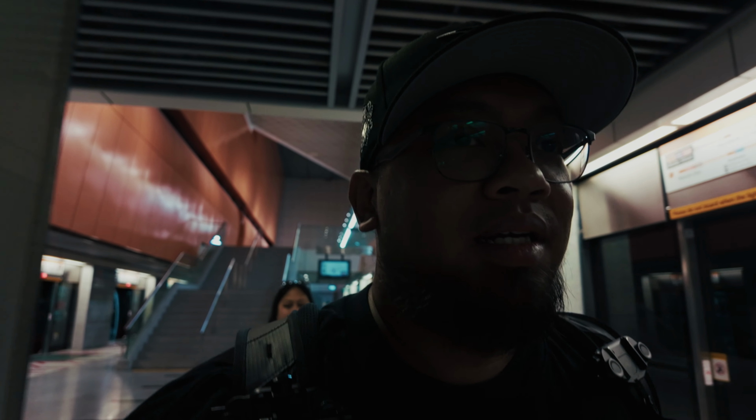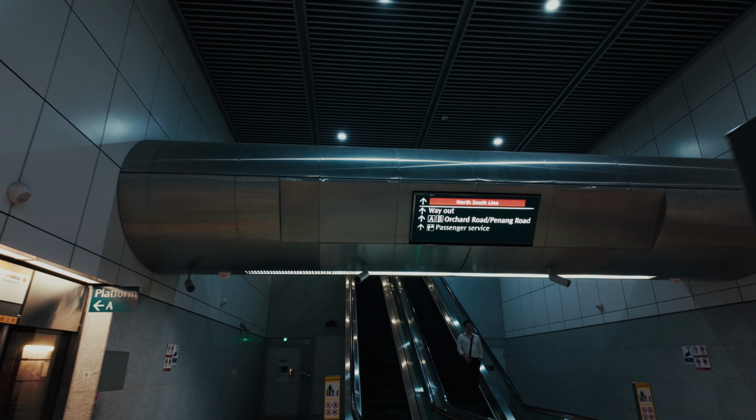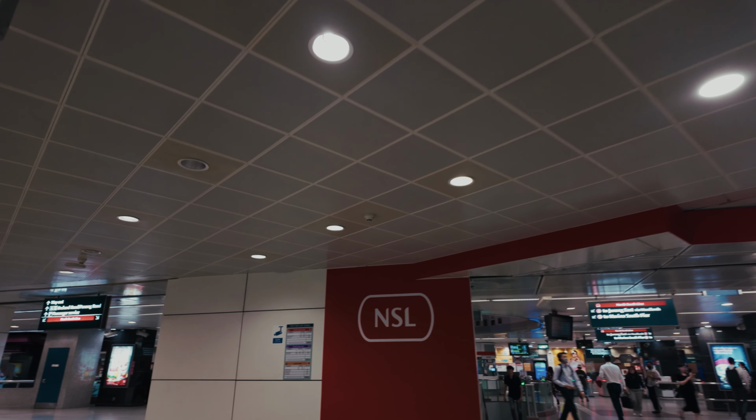Last tip here is make sure you go up the right escalator, because if you go to the wrong one, you'll end up going in circles in the MRT station. Almost went up to the other one, which would have made us go in circles. So follow the signs.